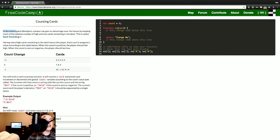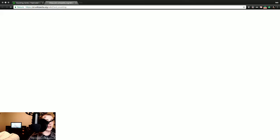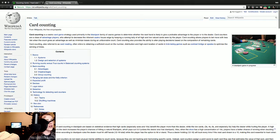Improvement. In the casino game Blackjack, a player can gain an advantage over the house by keeping track of the relative number of high and low cards remaining in the deck. This is called card counting. Alright, so Wikipedia. Card counting is a casino card game strategy used primarily in blackjack, family, or casino games to determine whether the next hand is likely to give a probable advantage to the player or the dealer.